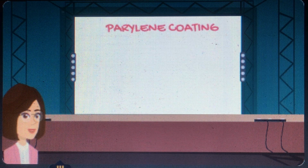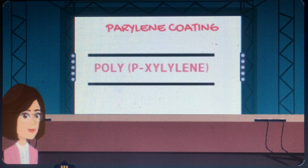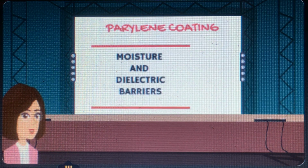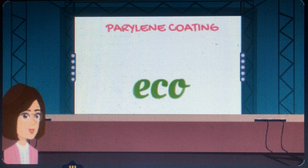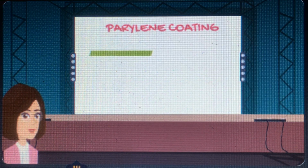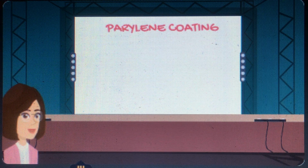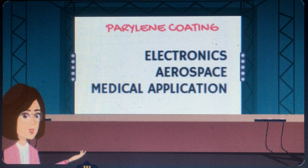Parylene is the trade name for a variety of chemical vapor deposited polyphenylene polymers used as moisture and dielectric barriers. Parylene is green polymer chemistry. It is self-initiated, no initiator needed, and unterminated, no termination group needed, with no solvent or catalyst required. Parylene has become the protective coating of choice for challenging electronics, aerospace, and medical applications.